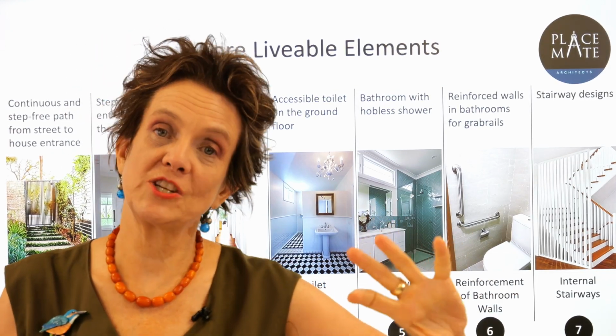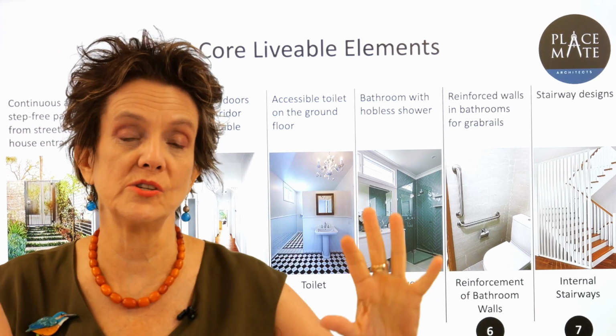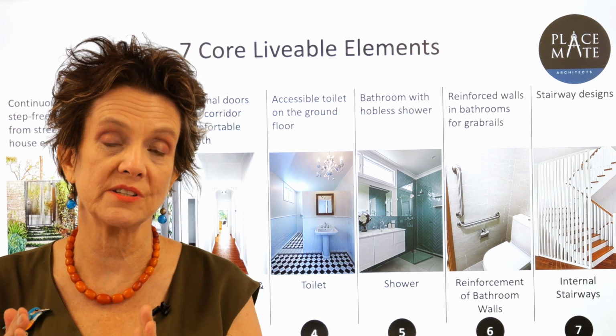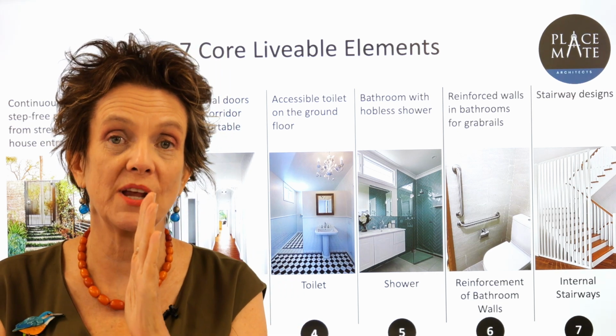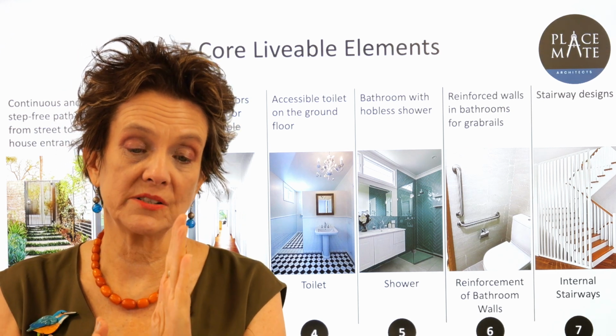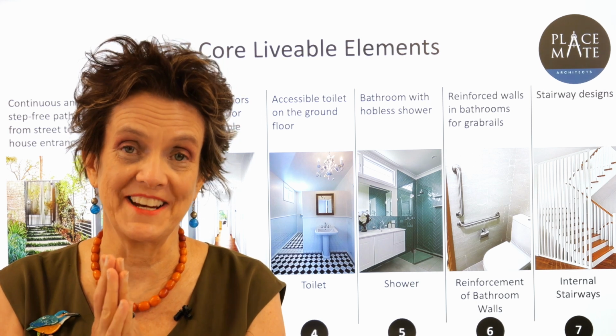And you don't know which handrail you're going to be using. It might be a square one, it might be a bent one, who knows what side it's going to be on. The guidelines ask that the wall thicknesses behind the plasterboard have a layer of plywood in there, so beneath the tiles there's something solid for things to be screwed into at a later date.